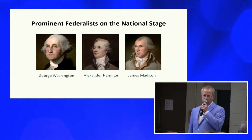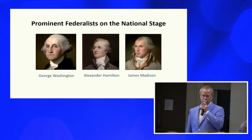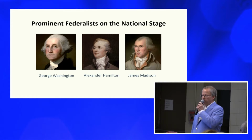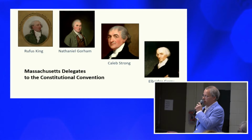Alexander Hamilton of New York, he was one of 3 delegates. The other 2 delegates from New York were anti-Federalists. They were against the Constitution. They left early, and Hamilton remained a passionate defender of the Constitution. And even though New York lacked a quorum, he put his signature on the Constitution. And the father of the Constitution, James Madison of Virginia, he's the one that presented the Virginia Plan, or rather wrote the Virginia Plan. And that became, with some modifications, the framework of the Constitution.